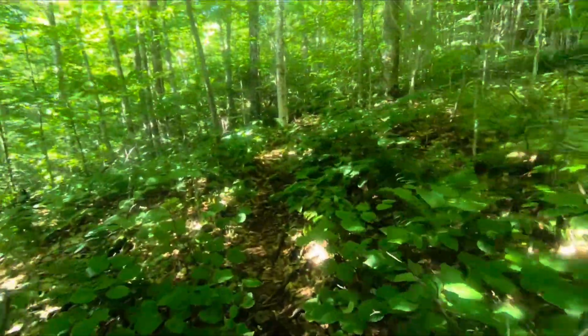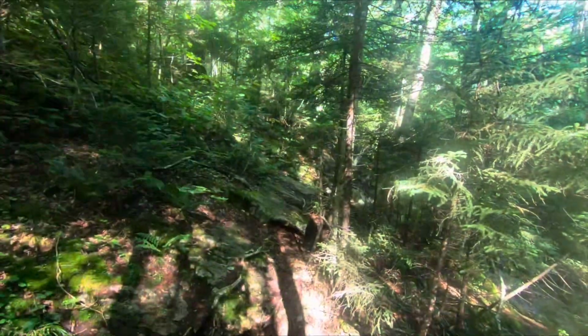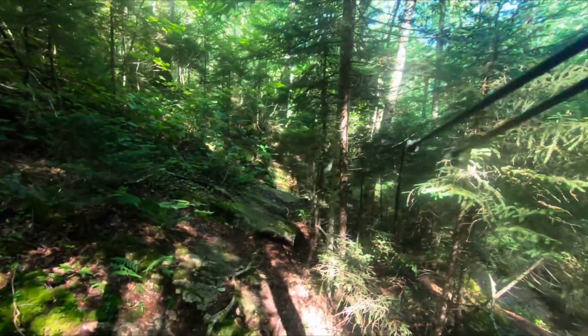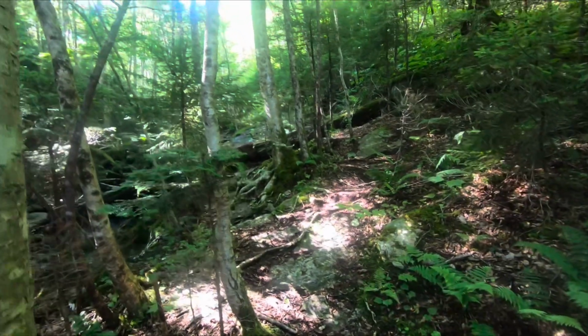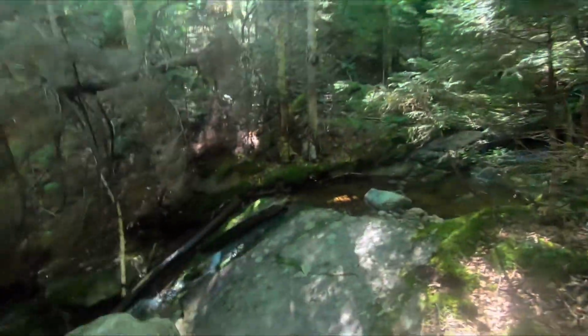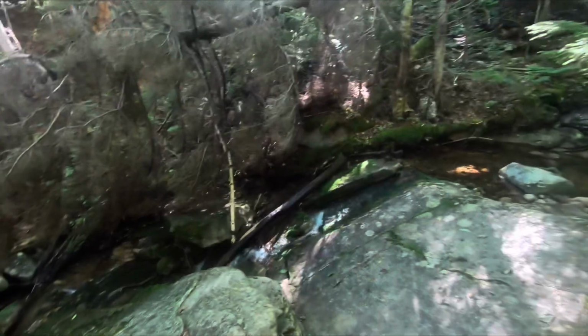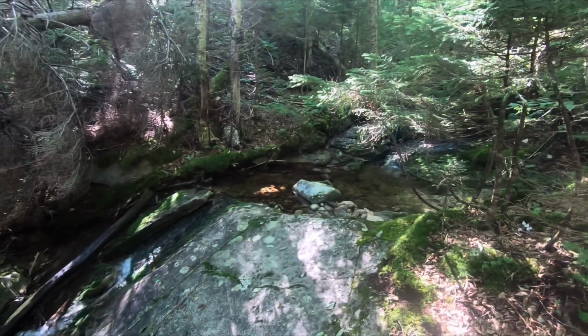Nice. We're a little bit over a mile in now, and the trail comes up here. It's going to continue along. I'm not sure if it continues on this side. I think it does, but there's a water source right here. Very easy to get to, which is quite nice. Let me walk out here.